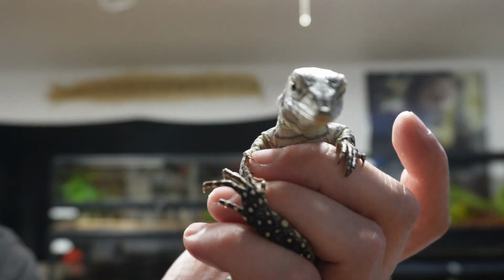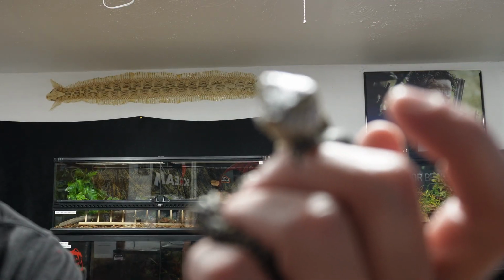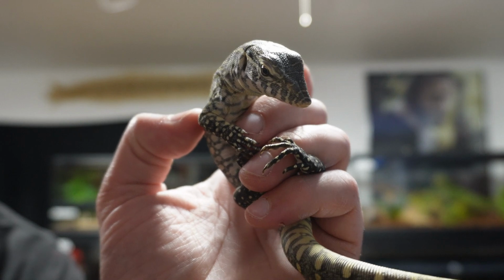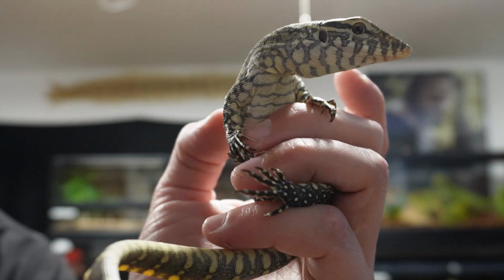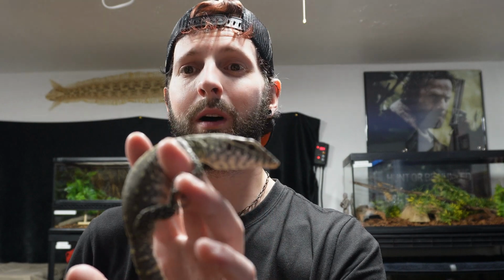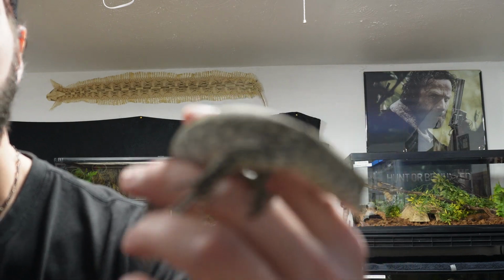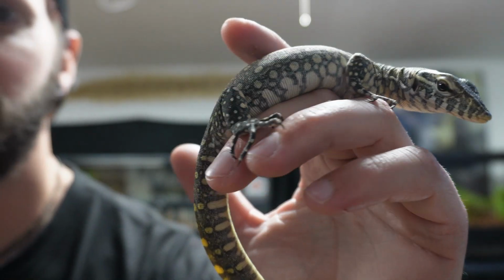Alright guys, so here's my baby Nile monitor, and she's gorgeous, but check out the claws on this girl. If we can get it to focus, look at the claws on her. Now imagine her 7 foot long and 50 pounds. Or better yet, imagine that Asian water monitor, 8-9 foot long and 80-90 pounds. How massive those claws are going to be, and those claws will do a lot of damage. Heck, even on accident those claws will do a lot of damage. With the monitors not even trying to hurt you, just climbing on you, playing around, those claws will mess you up.